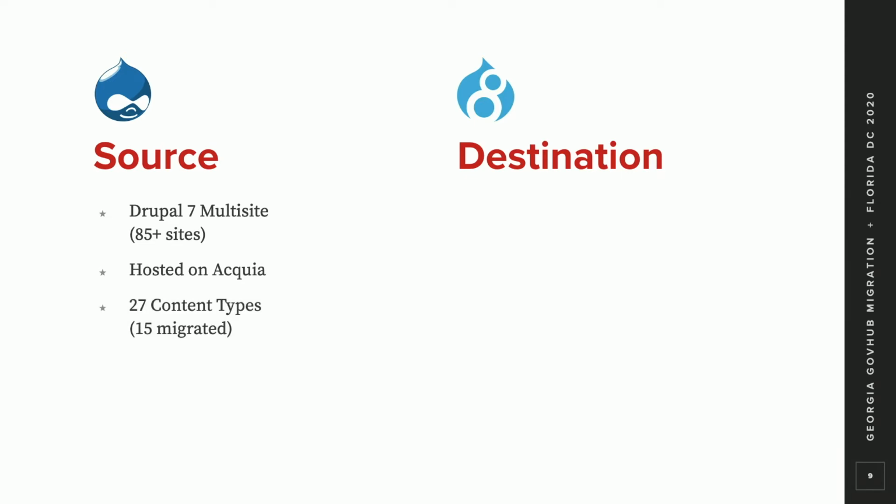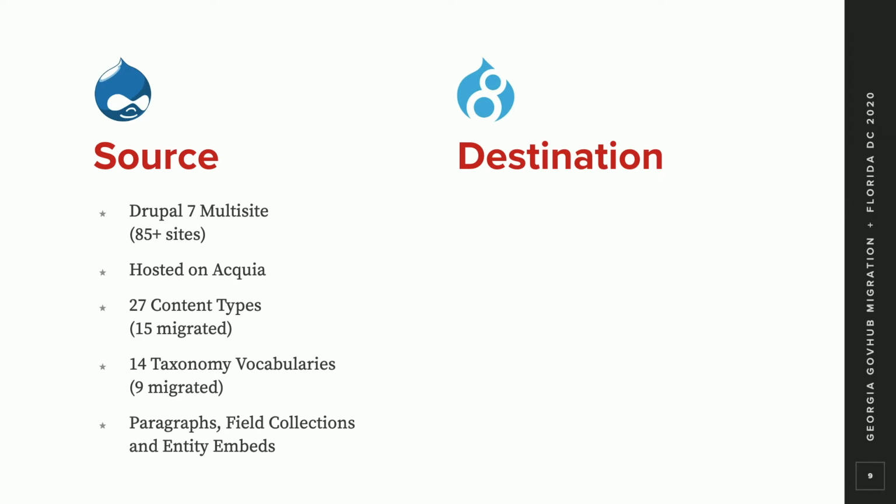They had 27 content types, 15 of which we did an automated migration. 14 taxonomy vocabularies, 9 of which we migrated. And they had the architecture of paragraphs, field collections, and entity embeds.